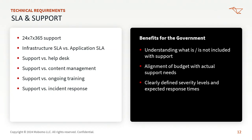Another thing is spelling out what support is and isn't, right? The last four bullets here: support versus help desk versus content management, ongoing training, incident response. We've seen those things be included as part of support and not be, right? Some agencies may have their own enterprise help desk, and they will turn over password resets and new account creation to the enterprise help desk. Sometimes they need that level one support from the application development team, right?